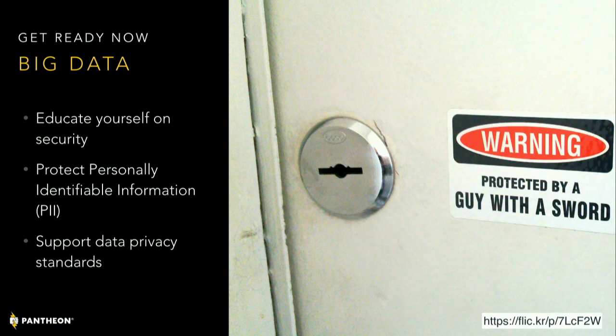And so educating yourself on data security and security in Drupal in specific and all things related to web security, internet security, is just a powerful thing for your future and something that you should be paying attention to. Understand what personally identifiable information is and do your best to protect it and read along those lines. And support data privacy standards as they happen. If you live in the EU and you can talk to your representatives about the GDPR is a good thing, do so. If you live in the US or elsewhere in the world, say this is the future. It is the way it should be.